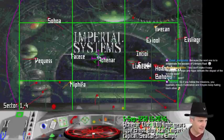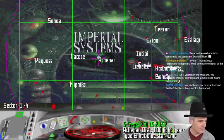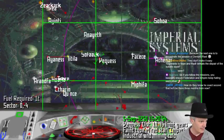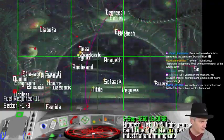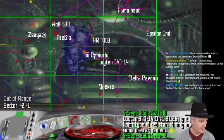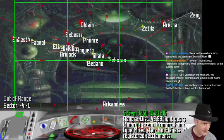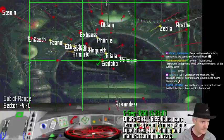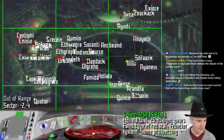Talalia system. Where is the Talalia system? Is a good question. Talalia is at minus four, minus one. It's not going to take us long to get there. Minus four, minus one is up here. Minus four. It's quite a long way out, actually. There's Talalia there. Okay, so it's going to take us a little while to get across there, but not very far. So let's head in that direction.